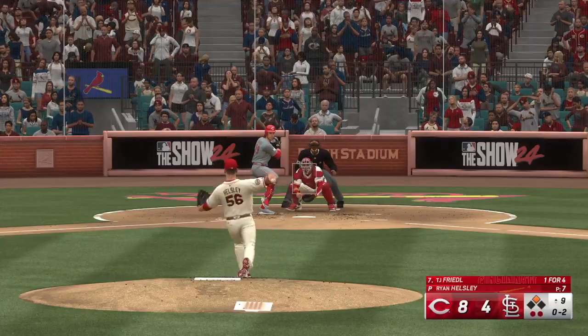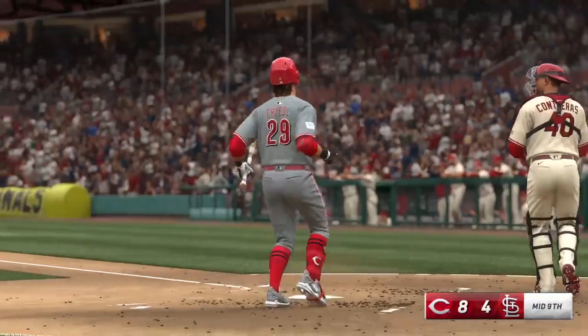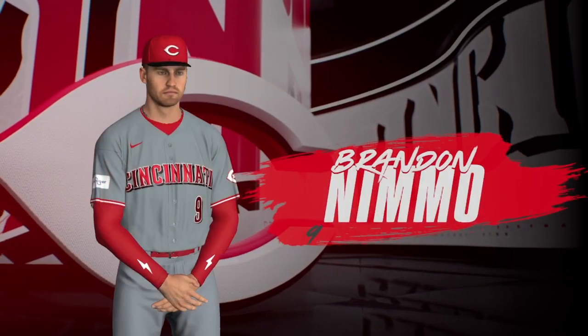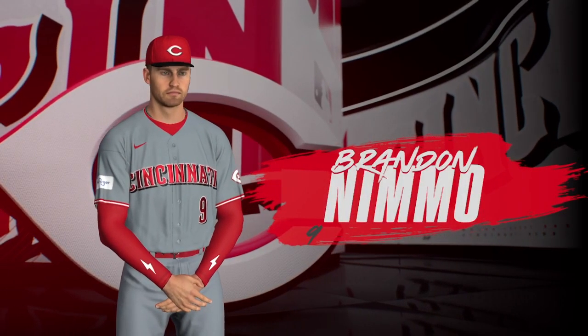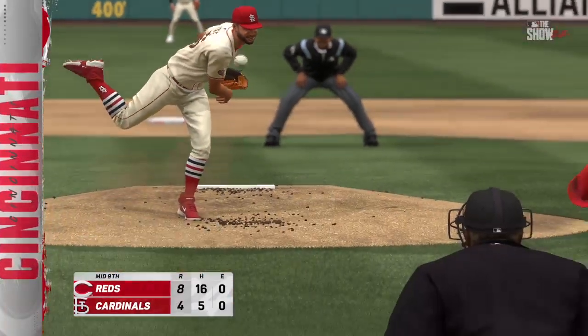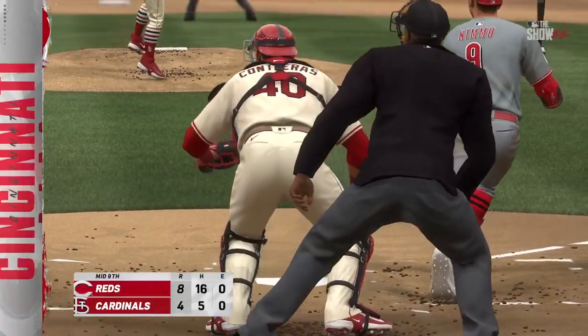Man on second, 2 down. And a swing and a miss. And that's that. But they'll pick up a couple runs here, both coming on this 2-run double. It's now 8-4. It's Major League Baseball, and it's on the show.